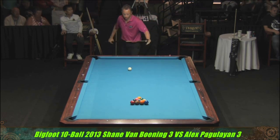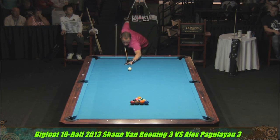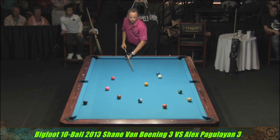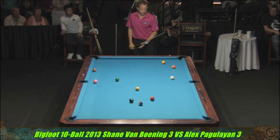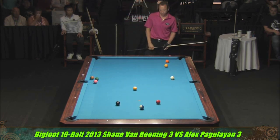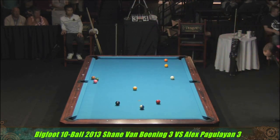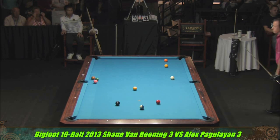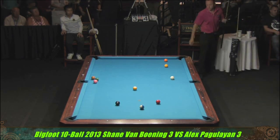Last time he scratched over here in the left side pocket. Oh, he's been hopping it, not hitting it square, but I think he'll correct that, don't you? Yeah, I'm sure he'll work. He was more concerned with not scratching there, and it kind of got in his head a little bit. Shane wears a lot of jewelry.